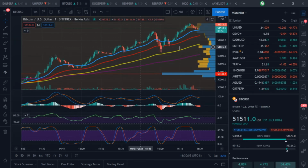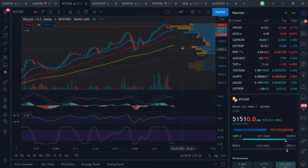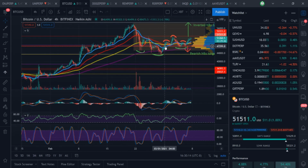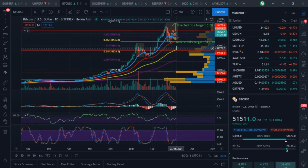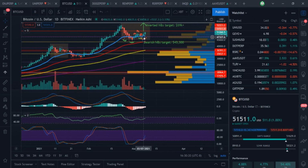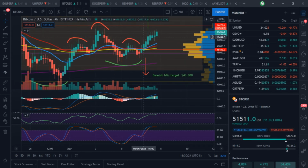But yeah, that's that on ENJIN. Bitcoin's doing a similar thing on the low time frame. If we zoom out to the 4-hour, the 1 day is what has the Fibonacci's. The inverted head and shoulders seems to be playing out. Can't see much on the 1 day, not as much detail.